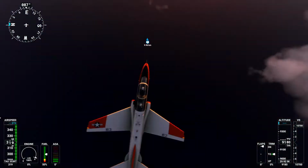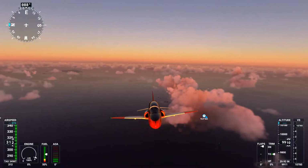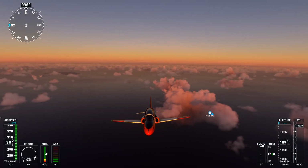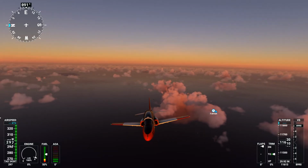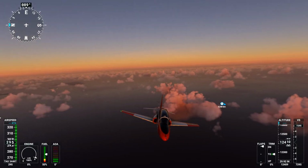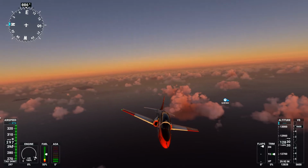9,000 feet. Obviously straight down view there. Behind. Okay, I'm going to level out at 10,000 feet. Got 12,000 feet. We'll lower some power.